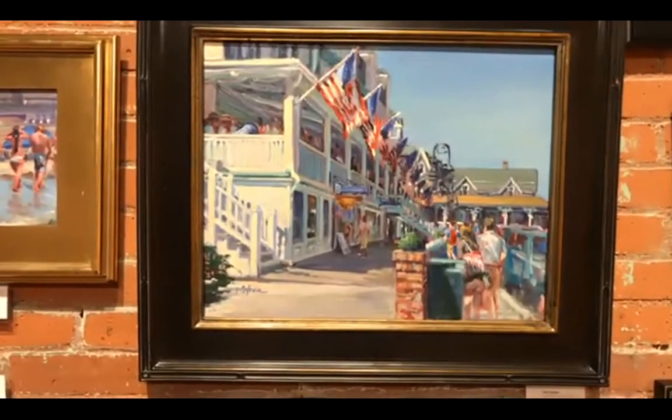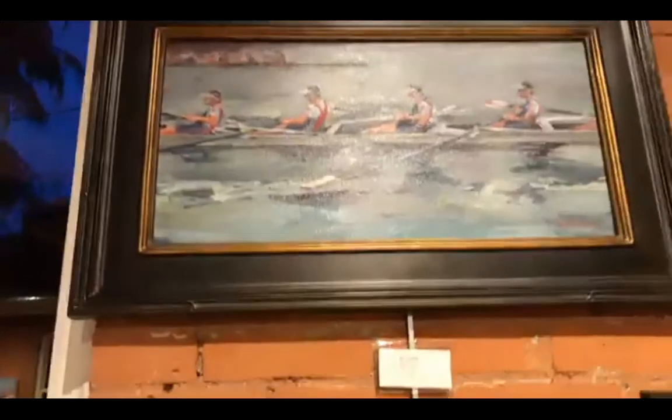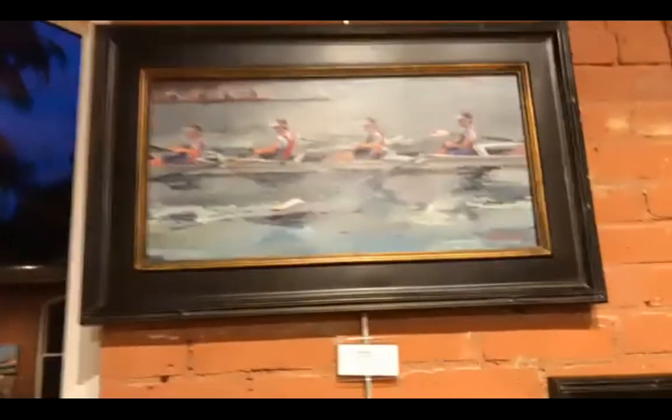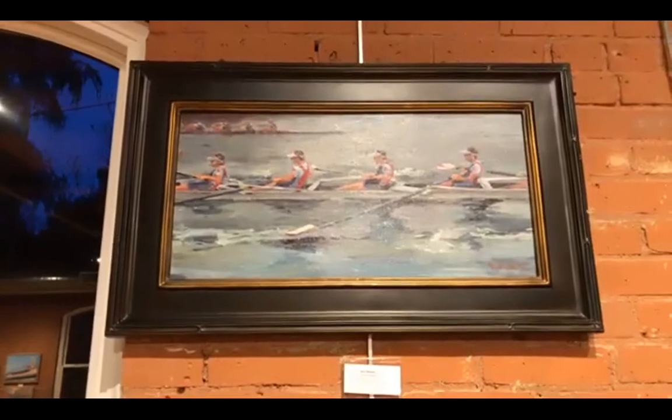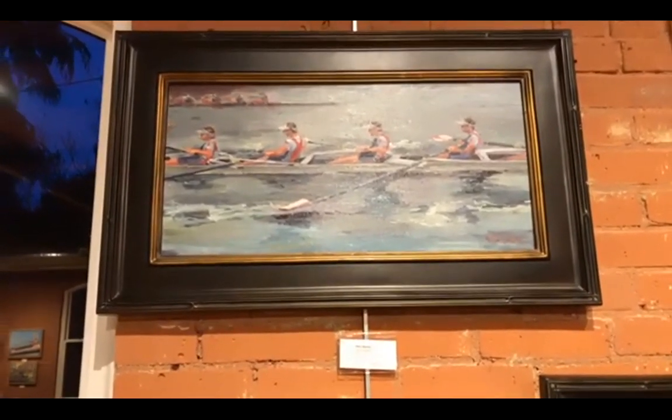Right. The Rowers, that one is from the Head of the Charles Regatta in Boston. And rowing is special for me.